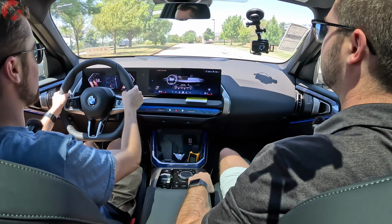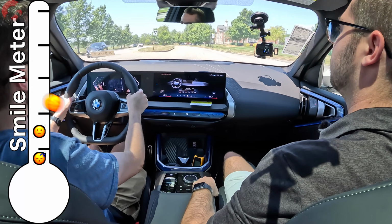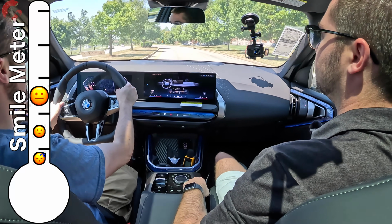And there we are, getting up to 60 miles per hour. And like we said, we've got the X3 30. So this is the mainstream. This is what most people will buy. And as you can tell, acceleration there is pretty spiffy overall.